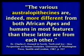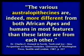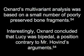The expert on Australopithecines is probably Dr. Charles Oxnard, who did computer multivariate analysis of all of the bones. He said, folks, I'm sorry, after studying Lucy for 16 years, I'll say these Australopithecines are more different from apes and humans than the latter are from each other. They're not a missing link at all. They're just an unusual monkey. And there might be some still alive.